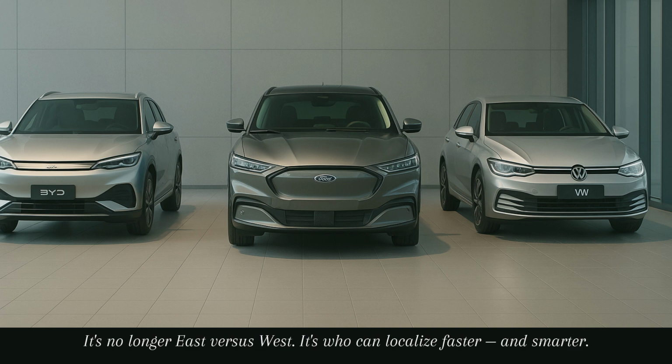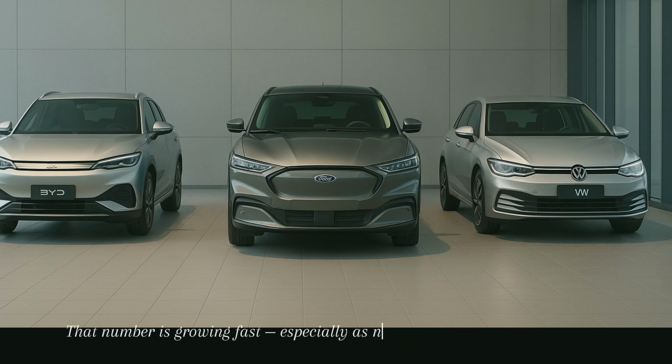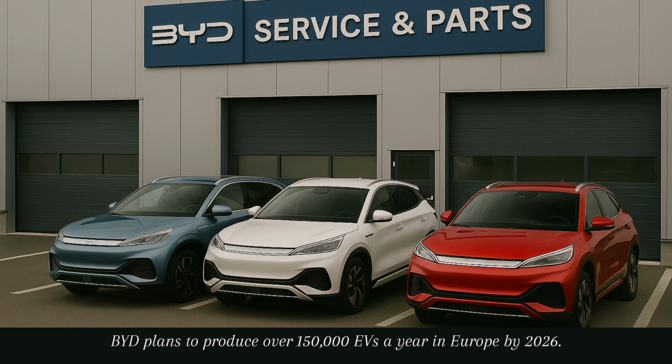It's no longer East versus West. It's who can localize faster and smarter. In 2024, over 9% of all new EVs sold in Europe came from Chinese brands. That number is growing fast, especially as new plants open across Hungary, France, and Germany. BYD plans to produce over 150,000 EVs a year in Europe by 2026.